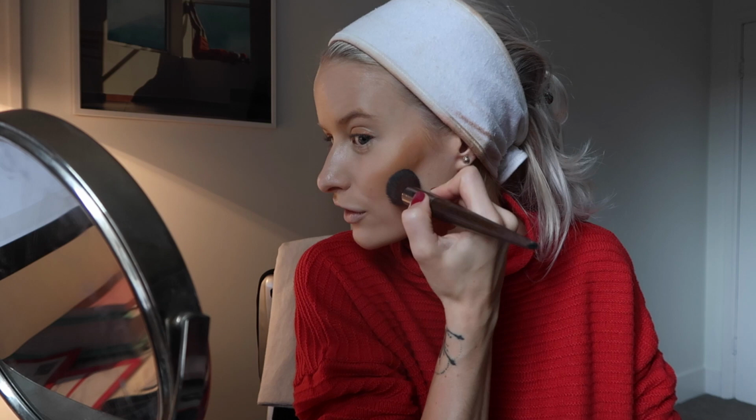Can you see how kind of an orangey tone that is though? It's not even slightly ashy. It's definitely more of a bronzer shade. I mean, my skin is looking pretty amazing. Can you see it? Like, the radiance from that foundation is amazing.